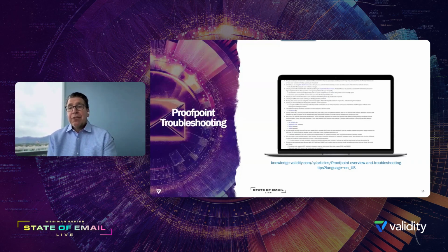We have some customers that have the option, if they want, to reject all bulk email. So we give customers that option. I don't think we have a lot of customers that do that. In fact, with our support teams, if we have a customer that wants to know how to turn that on, we'll let them know how to do that.